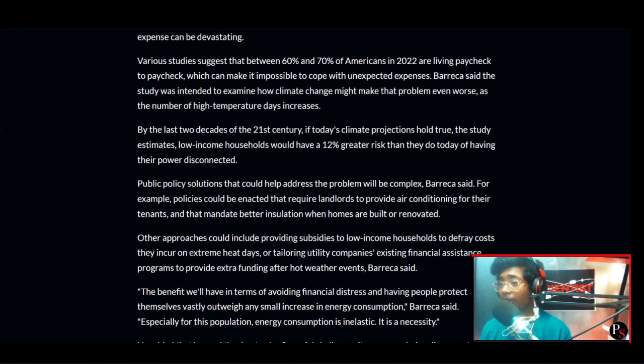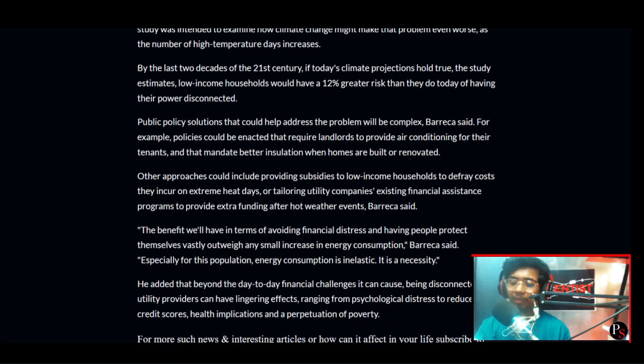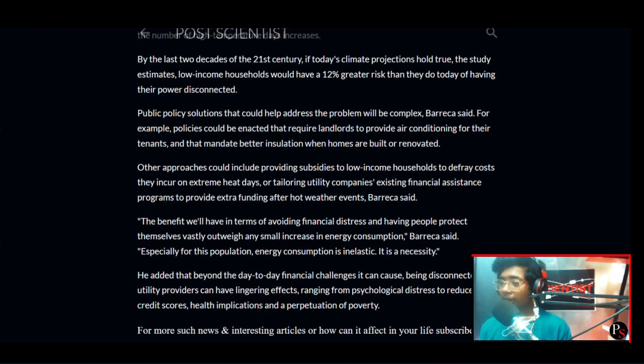Berencia said the study was intended to examine how climate change might make that problem even worse as the number of high temperature days increases. By the last two decades of the 21st century, if today's climate projections hold true, the study estimates low-income households would have a 12% greater risk than they do today of having their power disconnected.